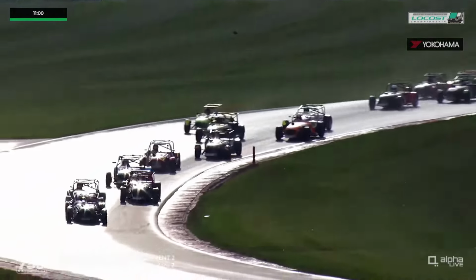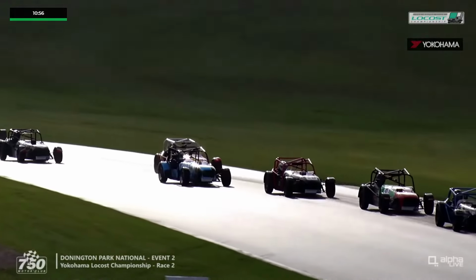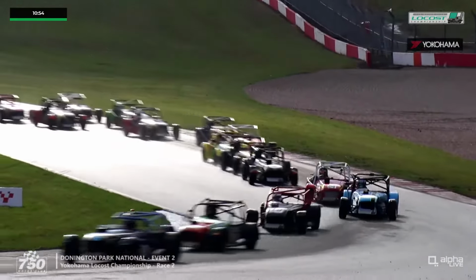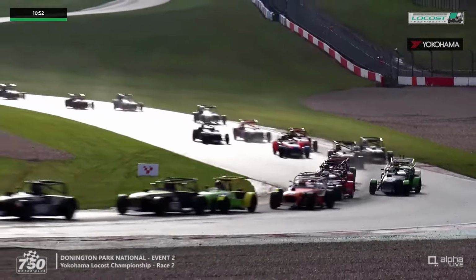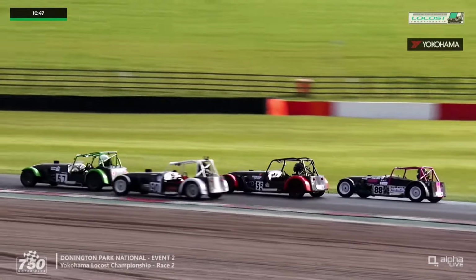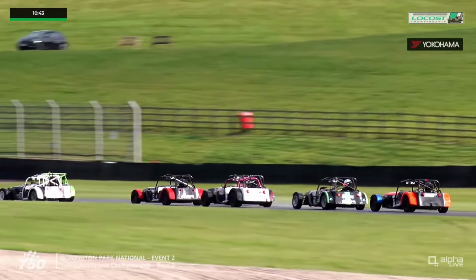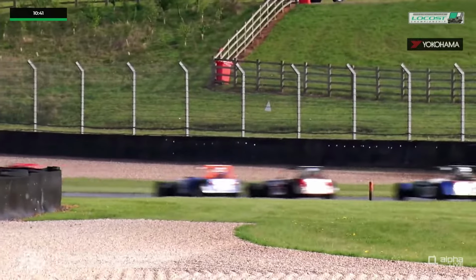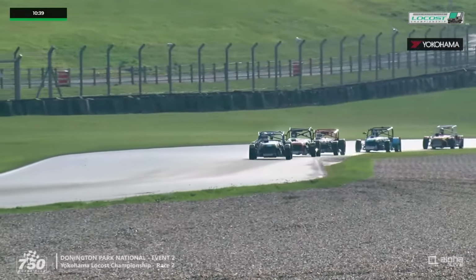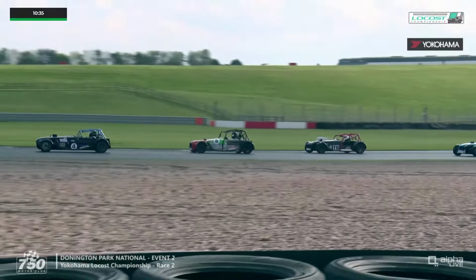Sean Brame is second. Daniel Garrett, I think, in 3rd place as they drop down through the Craner curves and towards the old hairpin for the first time in this race. Then it's Ian Hardy and Jake Sturt, who's well up the order there in 6th position, in his first season of Locost, going really well. The former short oval racer, national Superstock champion too, I think, Jake Sturt. So he's going really well in 5th, so watch out for him.